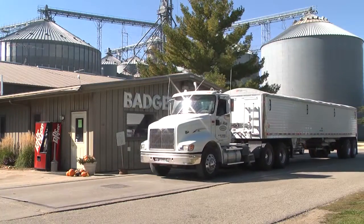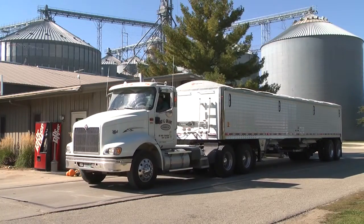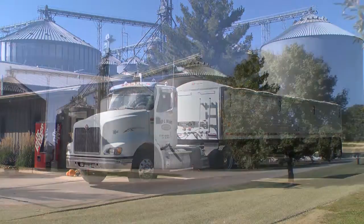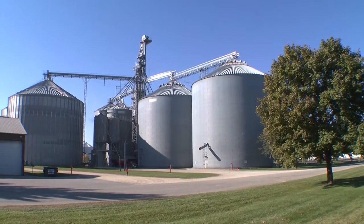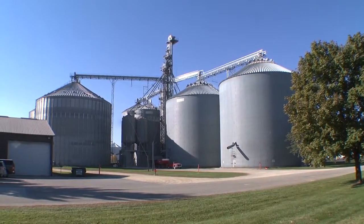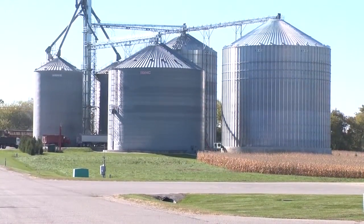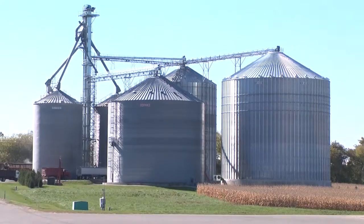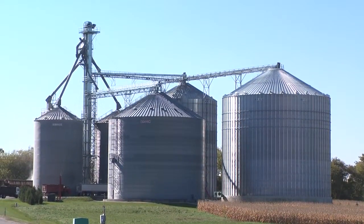While the video is brief and general in nature, Badger Grain Company follows a strict safety program administered by our safety officer. This program can be found in its entirety at the main office. At Badger Grain Company, there are two separate elevators, the main elevator and the rail elevator. The main elevator is located by the main office, and the rail elevator is located to the southwest of the main office at the end of Badger Parkway by the railroad spur.